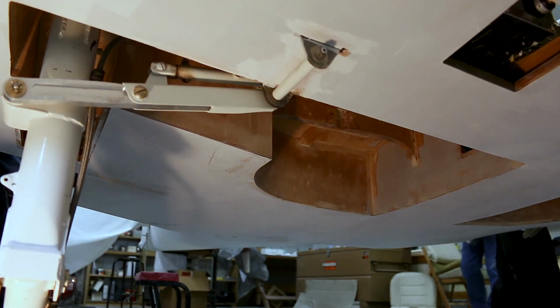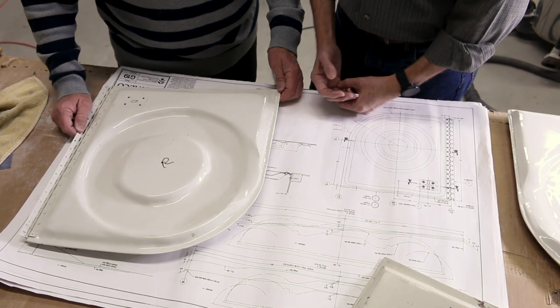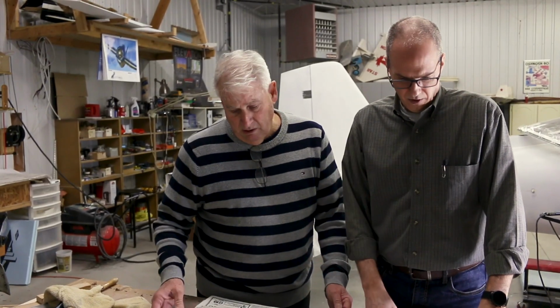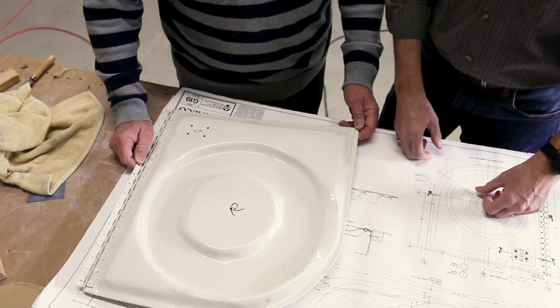What I'm looking at Javelin Technologies to help us with in this particular instance is the construction of the wheel well doors. Each airplane being hand-built differs very slightly from the drawings, no matter how much you try to be as accurate as possible in the construction process. But there are little changes here and there.